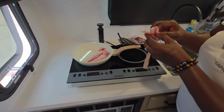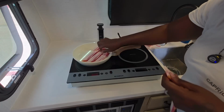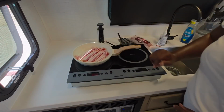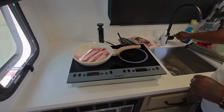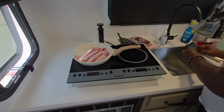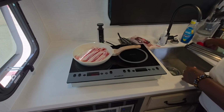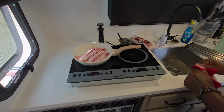Yep, it's heating up. It's getting hot. I was about to say I could feel it, but it's really not hot. But I can feel that the pan is heating up. I don't see any fire or anything on there. So I'm gonna go with 4 strips of bacon. And let's look at the time on it and see how long it takes to do the bacon.